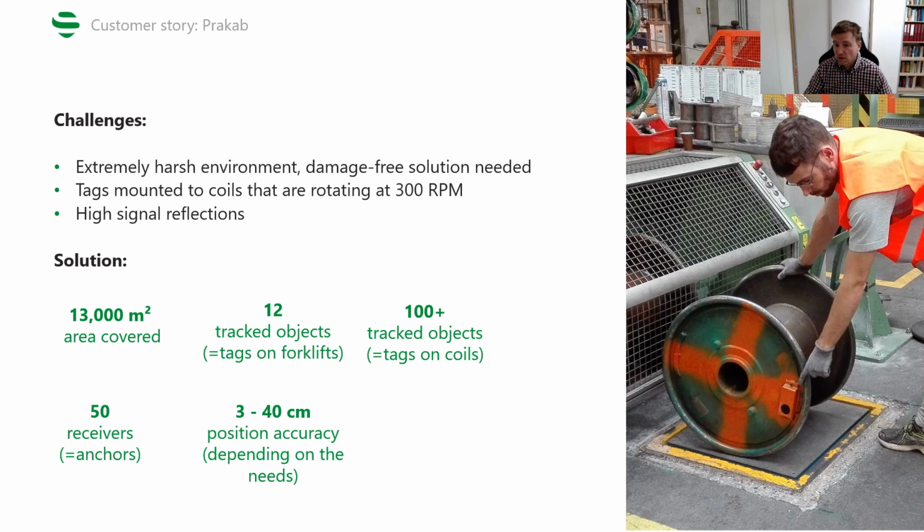Such a project in the cabling industry is always challenging by the nature of this sector, because such a hall is full of metallic objects. And not only that, if you put the tag on a coil, as you can see on the photo, these coils tend to crash with each other. Then they also go to a rotating machine where they are being rotated at high speed, and the tag needs to survive all of that.